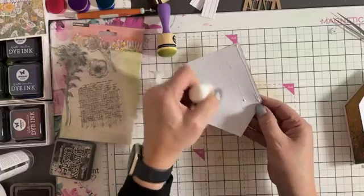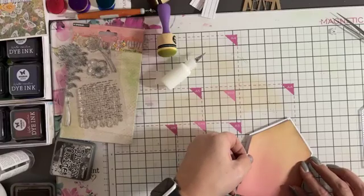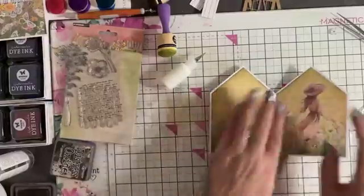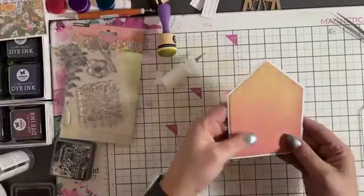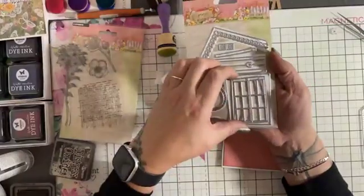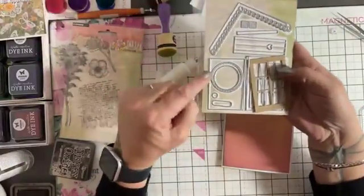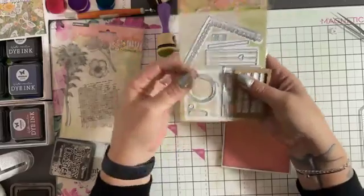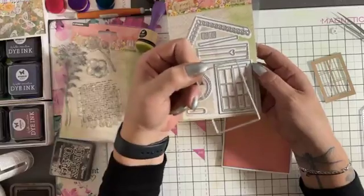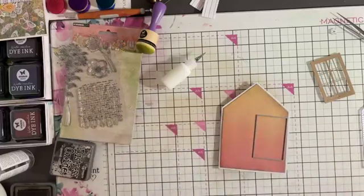Now I make sure to put a little bit of glue around there as well. Make sure that's right. Yeah, okay. So this is the front of my card. Now on the die set, you've got these two, which die cut out the window. And then you've got this one, which, if you put it in there, fits in between those two dies. So we're going to pick this one to cut the aperture. And I'm just going to do it by eye.